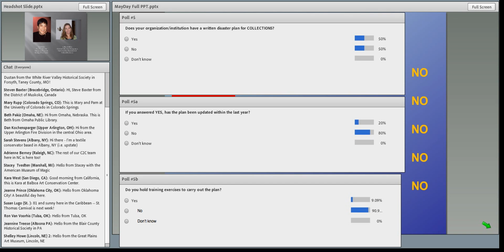With poll question number 5B, it's apparent that most institutions don't hold training exercises. And it could simply be, I mean, how do you do that? How do you go about having a training exercise? How do you exercise a disaster plan? There is a resource we don't have a slide for, but you can find at rescuingrecords.com. You can also find it through Heritage Preservation's website.